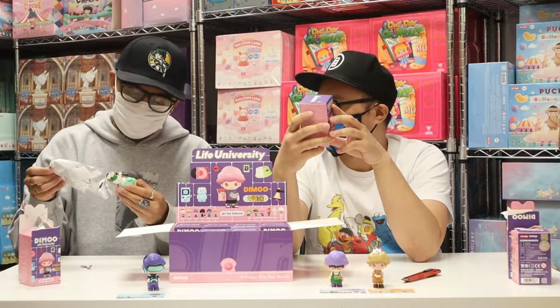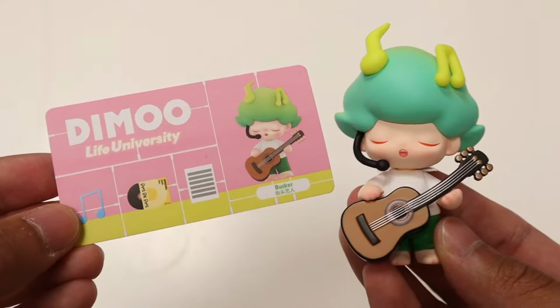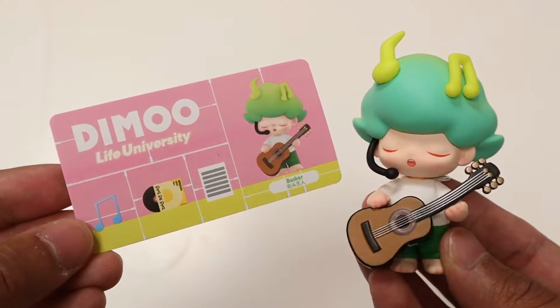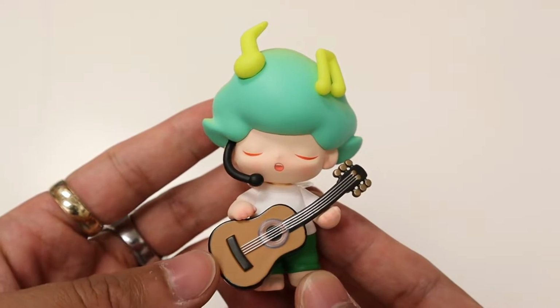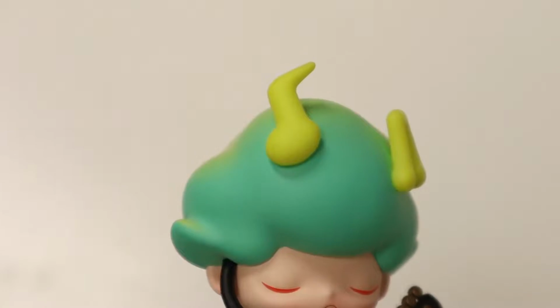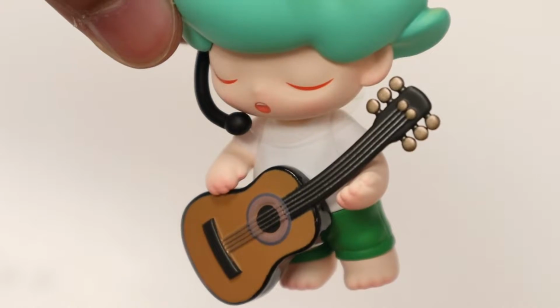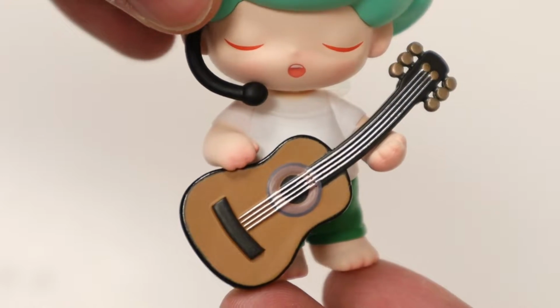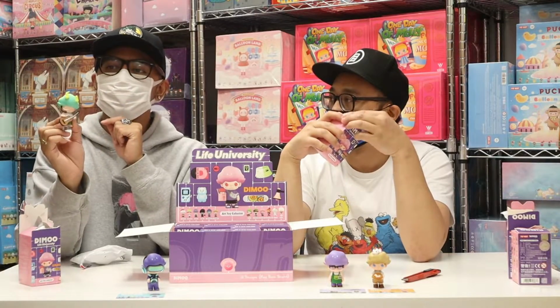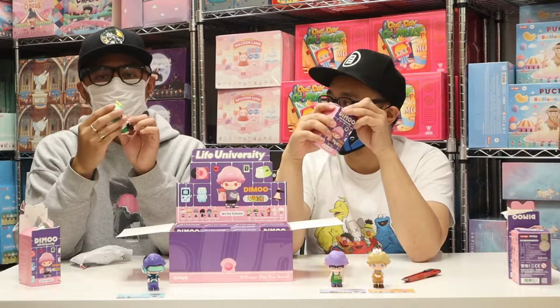I think it's Busker! Whoa, look at his guitar. Nice guitar. It's a little bent. That just means he's playing really hard. And this one does not have a face on the hair here, but it's got some music notes. That's a nice touch. Yeah, it's fun.